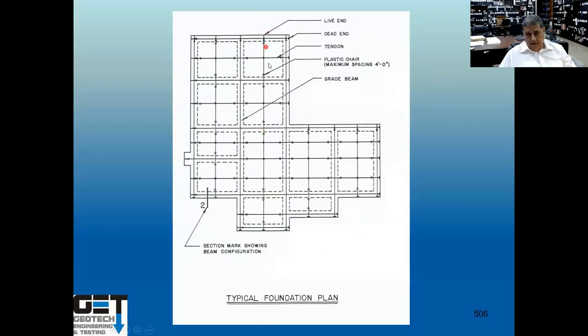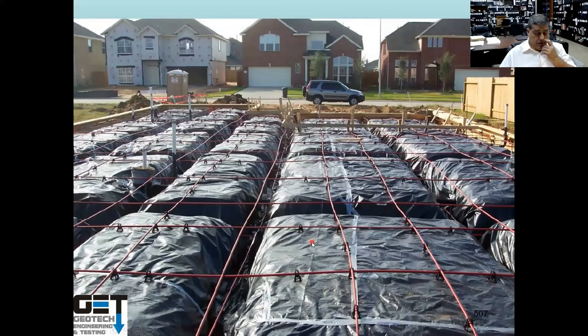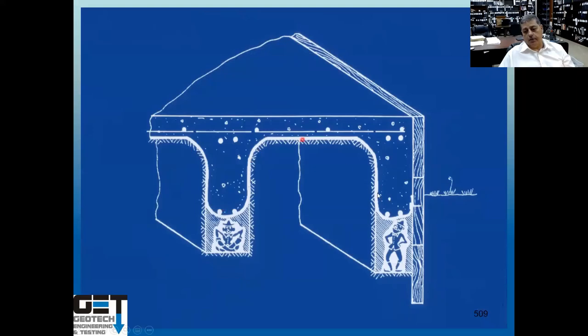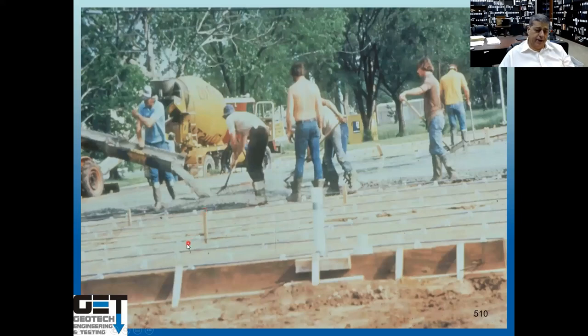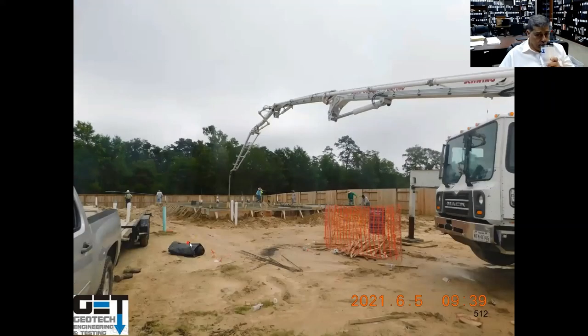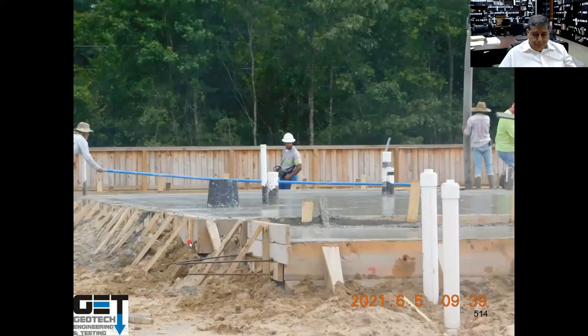So you start pulling on the live end. When there's a live end, you start pulling that area on the cables. That's a dead end here. It's a typical post-tension cable. Make sure your vapor barrier here is in contact with the grade beam. I don't want it to be hanging out. Got to be in touch with the soil. This is not acceptable. It's got to be all the way down. Pour the concrete. Make sure your slump is less than 4 inches. You pump the concrete in. Start finishing it.